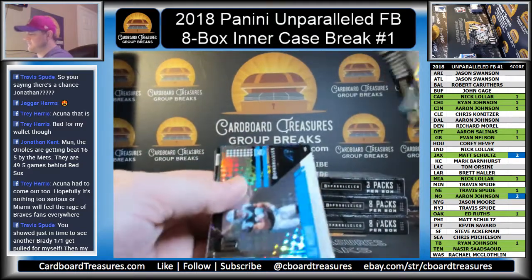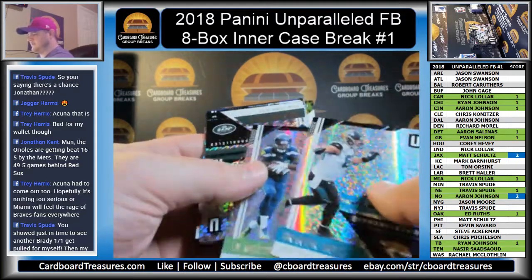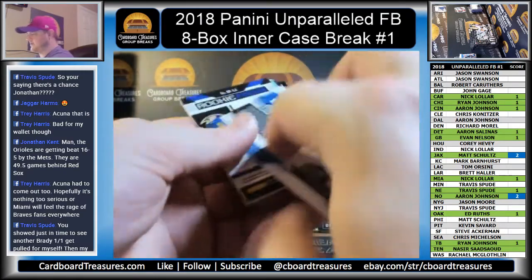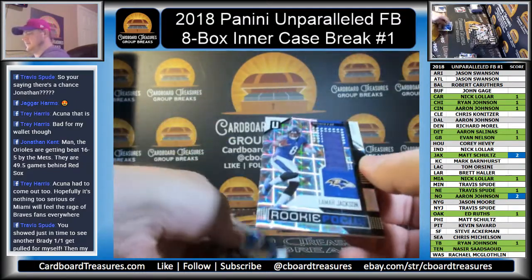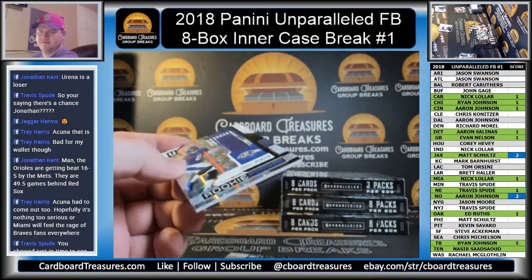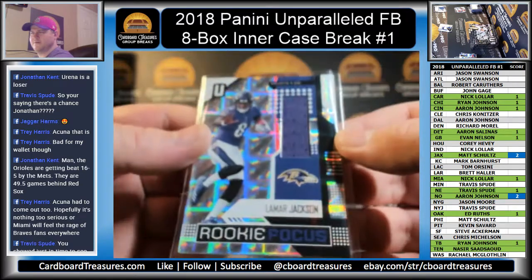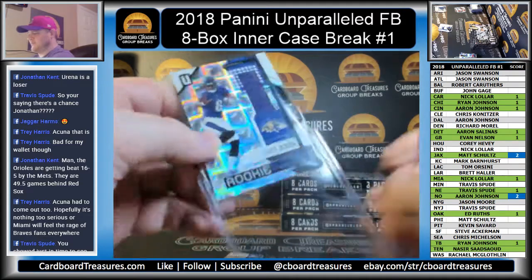There's Beckham, DJ Moore, Ronald Jones, Linder, McKissick, Teddy Bridgewater, and Rex Burkhead. That is Shine Parallel. Sterling Shepard to 200. And Rookie Focus Relic, Lamar Jackson, going to the Baltimore Ravens. That is Robert. There you go, Robert. Ravens getting on the board.